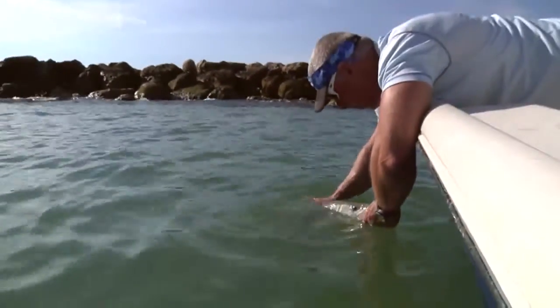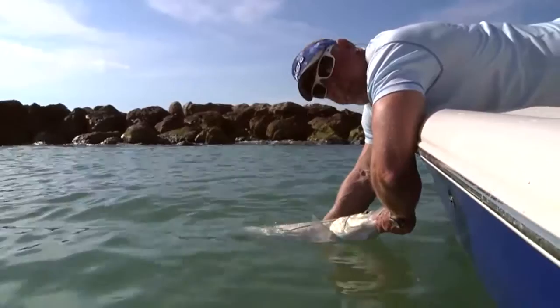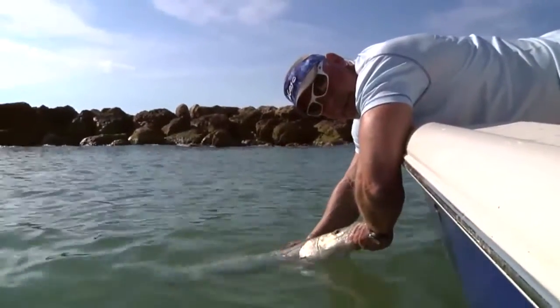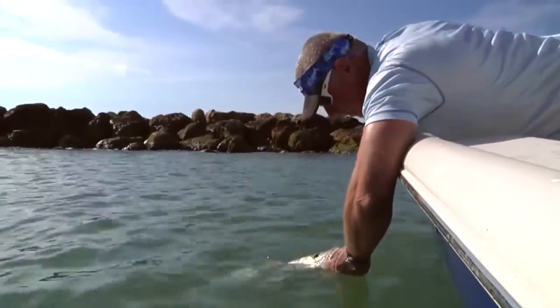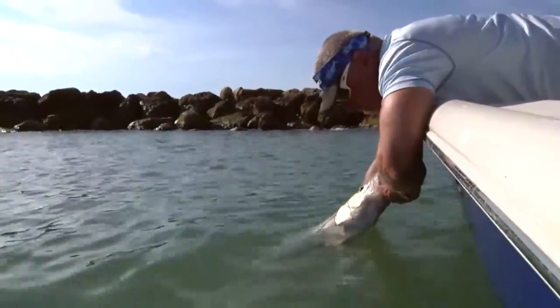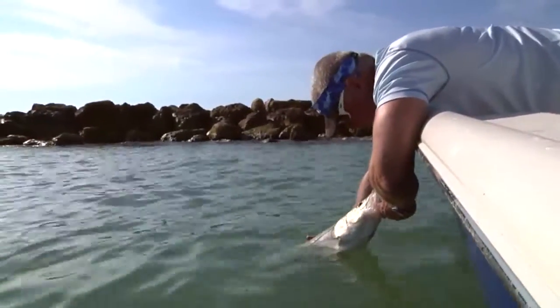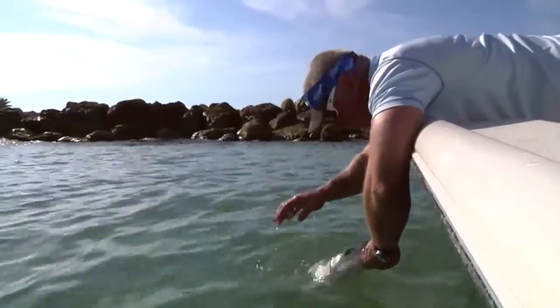Beautiful fish. Water temp's cool. Good fight. Attaboy, Oz. That porpoise still there? Yeah, we're gonna have to put him in the well. And when we leave, we'll go down to the wall and we'll release him. It's a good tip for you guys. Always watch for those porpoises. That porpoise heard that fight. It knows we got a fish in the boat. It's waiting for us to release it so it can just pounce on it.